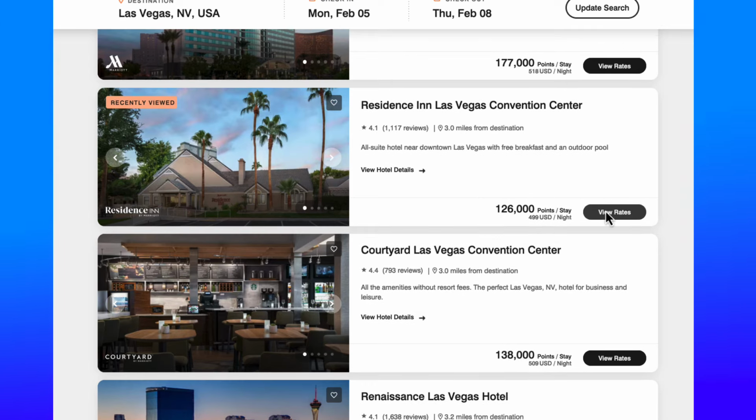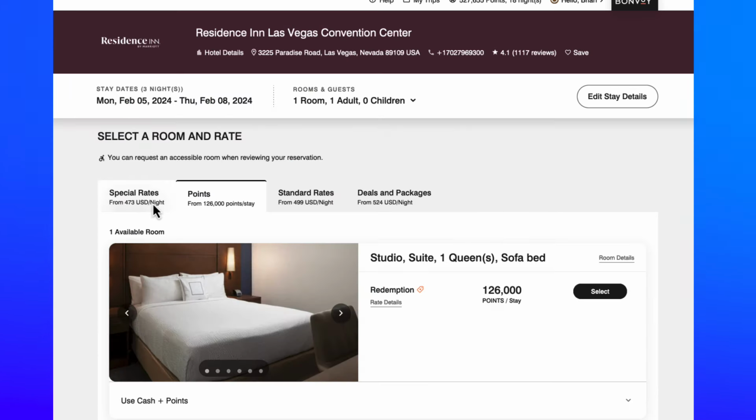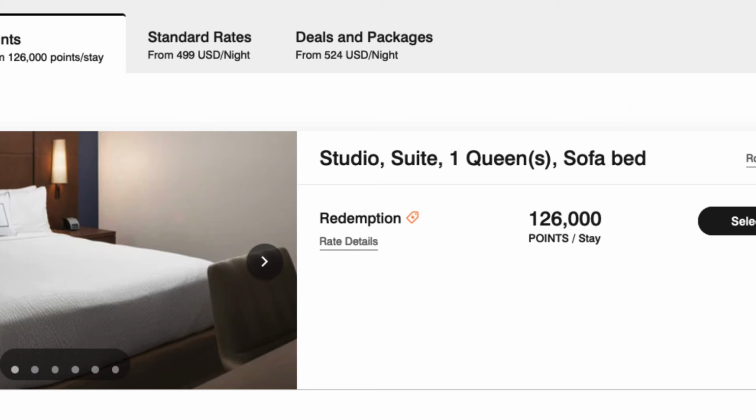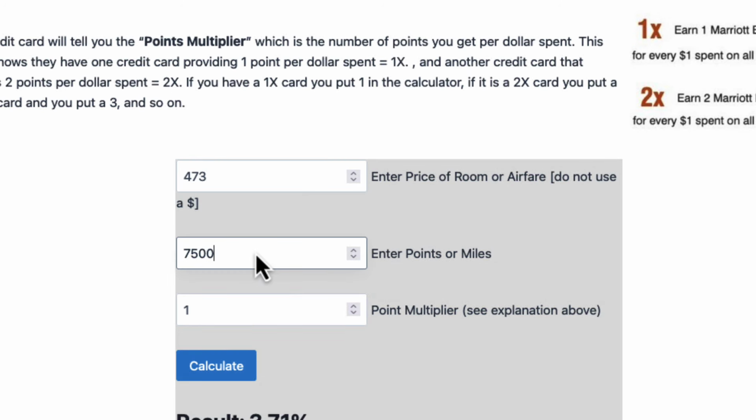So let's take a look at this one. View the rates. So here you can see that the lowest rate you're going to get is $473. Points, 126,000. Go over to the calculator, put in $473, and then it was 126,000 points. You put the points here. You can see here, you put the price of the room, the airfare, whatever it is in dollars, and then how many points or miles.